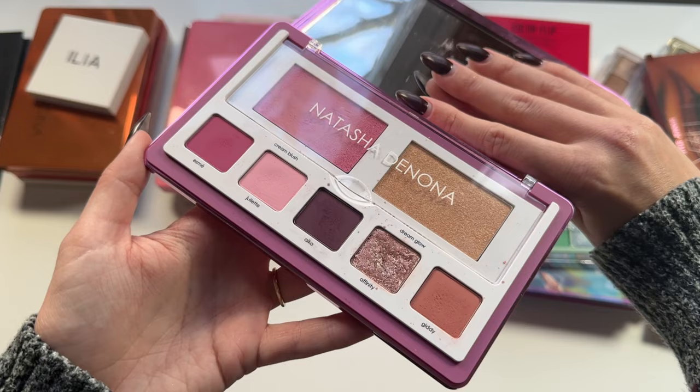An eyeshadow palette in collaboration with Naruto. I don't know how to say that. The guy who runs. Never seen anything. I don't know who that is. So don't judge me, but I think I'm going to declutter this one just because this doesn't mean anything to me. And it's cute. It's good quality. I love the color story. It's quite similar to the Harry Potter palette. So I'm honestly not missing out on anything if I declutter this. And somebody else might enjoy this eyeshadow palette more.